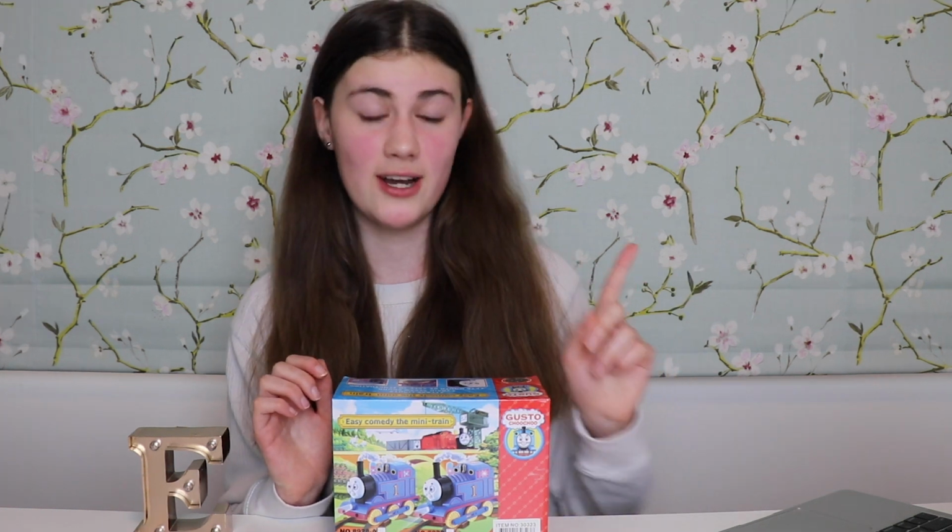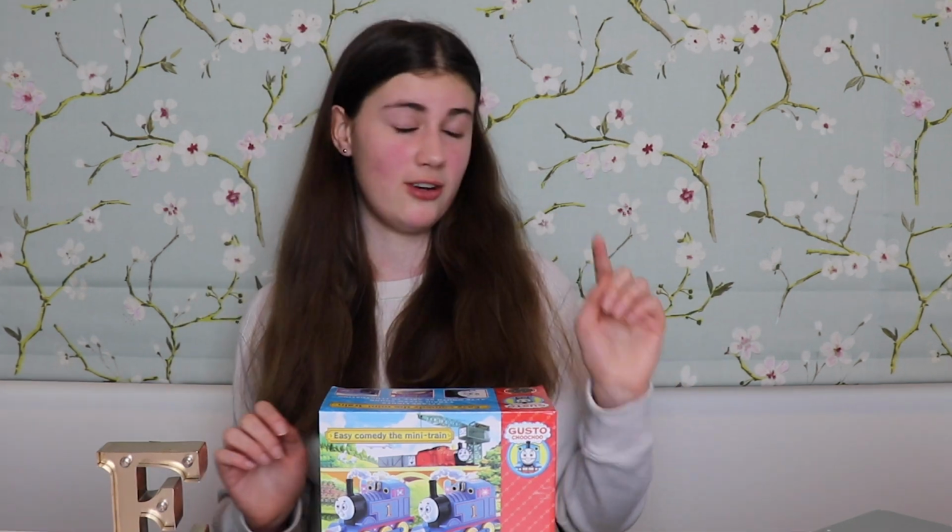Finally, we have the back of the box, which details the different models of Gusto Choochoo available. That's right, you thought there was only one Gusto Choochoo? No, there's two very different versions. There's model 8928A and model 8928.